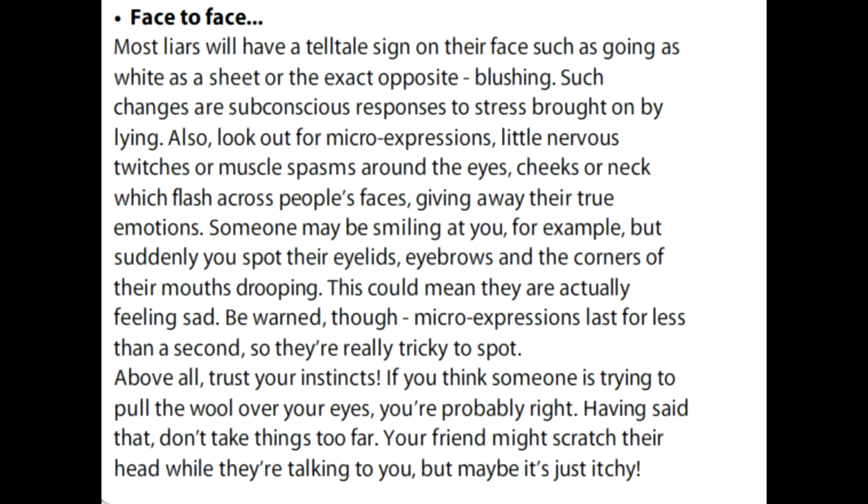Above all, trust your instincts. If you think someone is trying to pull the wool over your eyes, you're probably right. Having said that, don't take things too far. Your friend might scratch their head while they're talking to you, but maybe it's just itchy.